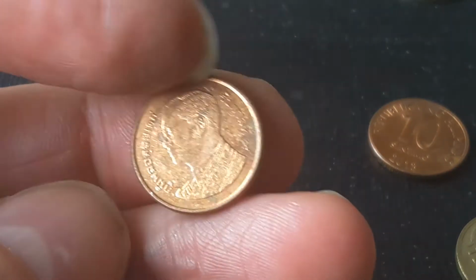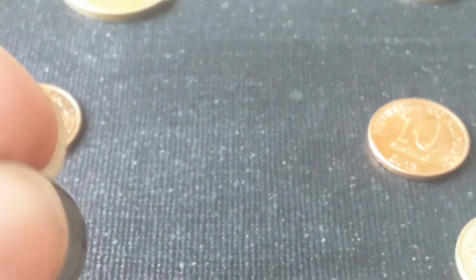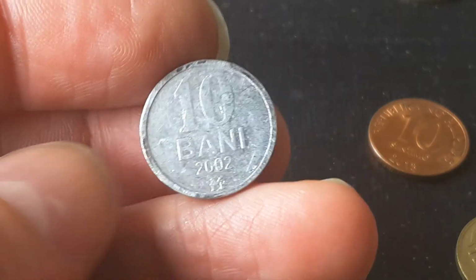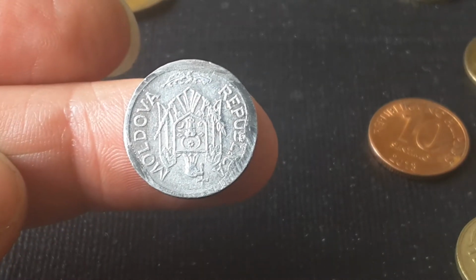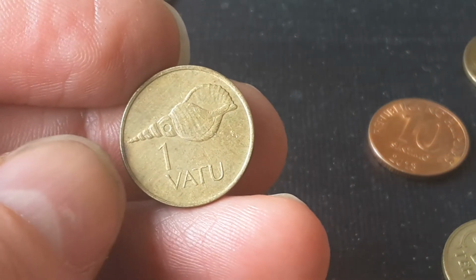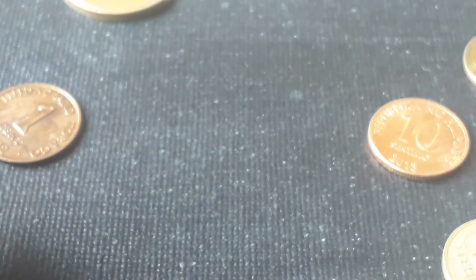Then we have, where does it keep the focus? So Thai coin, 25 satang, don't really circulate anyway. Okay, a 20 bani from Moldova. Don't really see these in coin lots. Looks pretty damaged, no wonder. But you can buy the whole set from 1 to 50 bani for like $2, so. Then we have a Vanuatu former circulating coin. 1 Vatu, 99. I think that was the last year they were minted.